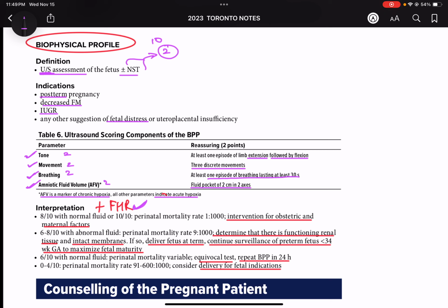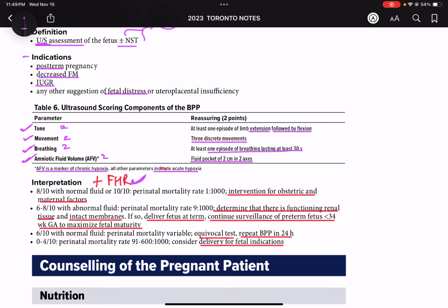Now, when do we do biophysical profile? The indications are if the pregnancy is post-term, if the fetal movements are decreased, if you feel that there is intrauterine growth restriction, or any other suggestions of fetal distress or uteroplacental insufficiency, we go for fetal surveillance via biophysical profile. Okay, what is the criteria?